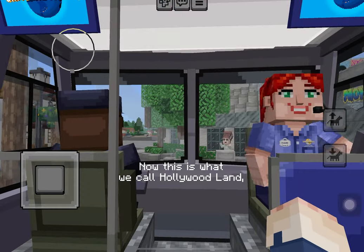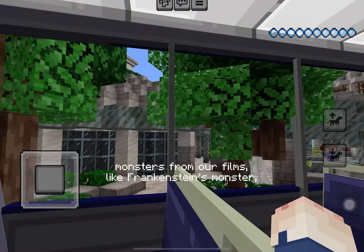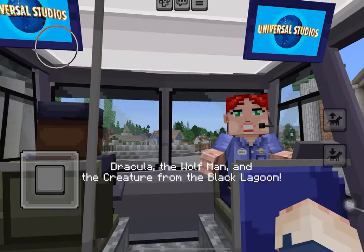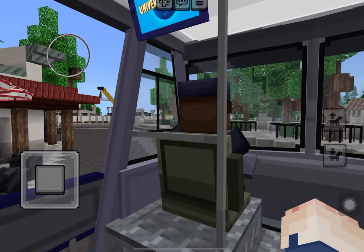Now this is what we call Hollywoodland. And up here is our Monster Cafe, where you can see all of the classic monsters from our films, like Frankenstein's monster, Dracula, the Wolfman, and the creature from the Black Lagoon. And don't worry, they don't bite. Much.